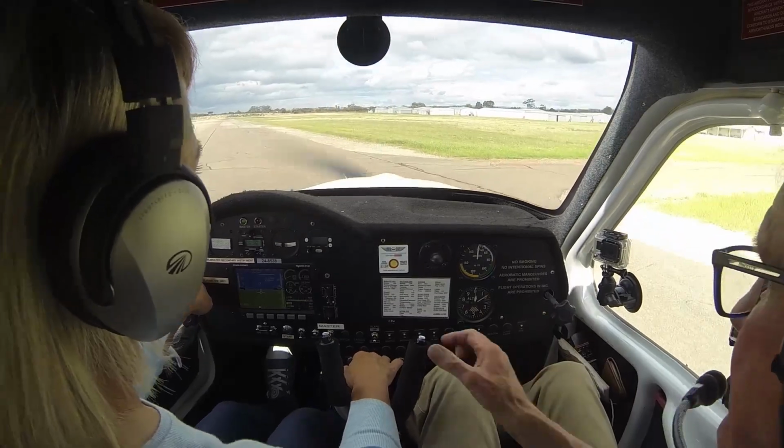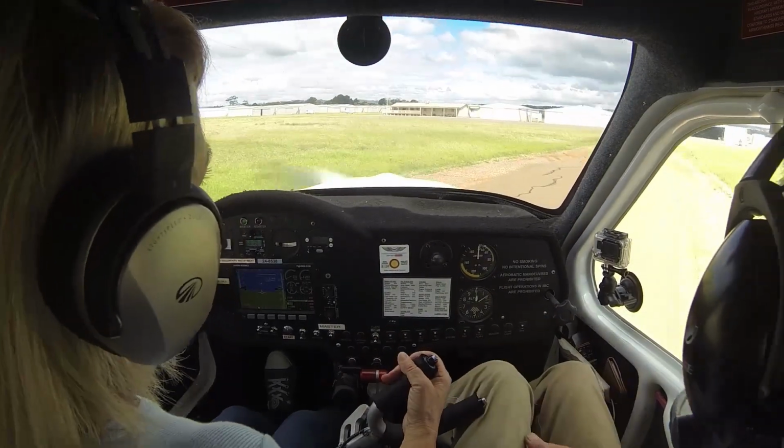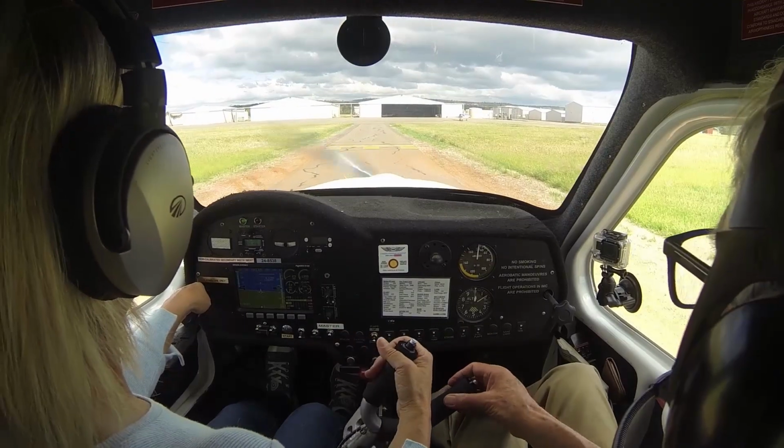This is where you need to put that into the wind. Quite a strong wind still. Keep it there. No, keep it there. While you stick. Yep.